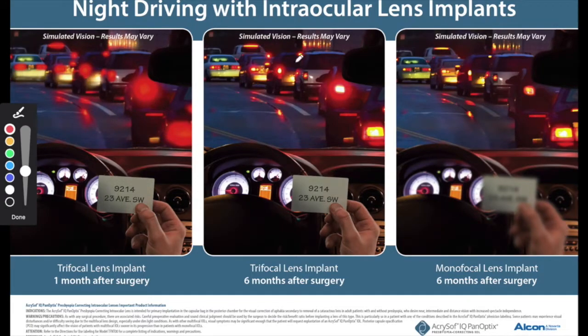Now if you come to the second picture here, you can see that the halos are much improved after a few months. You basically neuro-adapt and you don't see these halos as much anymore. It improves significantly after 6 months. And I've asked many patients and it doesn't bother them and it's very minimal, but it's something you have to decide whether it bothers you or you're okay with this. So basically you're trading off these halos for getting an extended range of vision.